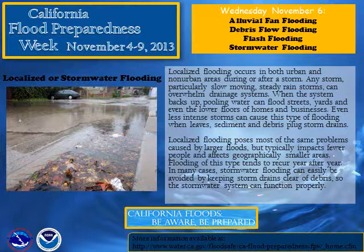The final flooding topic we will cover today is stormwater or localized flooding. Localized flooding occurs in both urban and non-urban areas during or after a storm. Any storm, particularly slow-moving, steady rainstorms can overwhelm drainage systems. When the system backs up, pooling water can flood streets, yards, and even the lower floors of homes and businesses. Even less intense storms can cause this type of flooding when leaves, sediment, and debris plug storm drains.